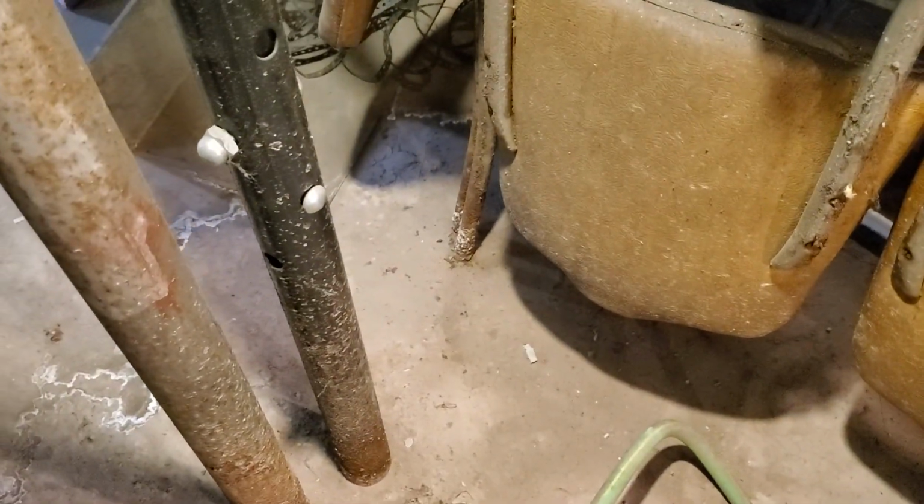It's been down here since I didn't have any place to go with it. My grandfather died 21 years ago. The chairs will clean up, and I can get new cushions for them. I don't really know if you can buy cushions for these old chairs anymore, but that's why I didn't get rid of that table. But yeah, the legs are bad.